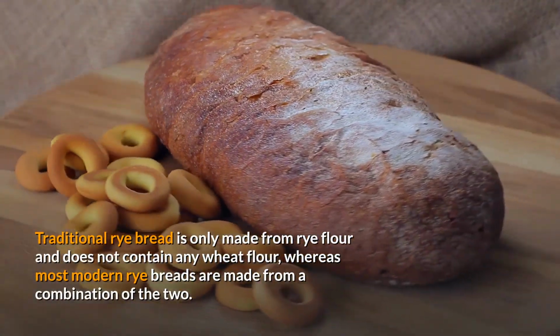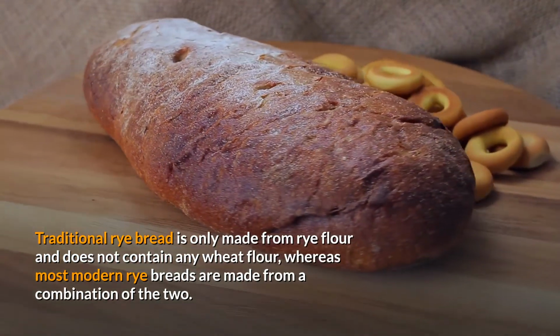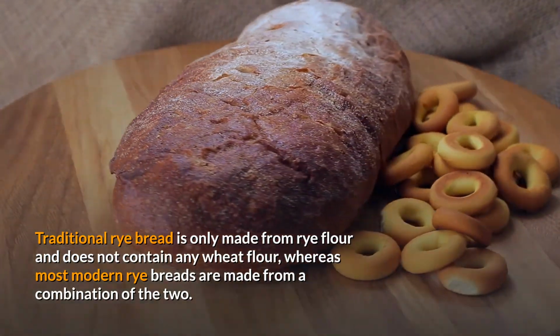Traditional rye bread is only made from rye flour and does not contain any wheat flour, whereas most modern rye breads are made from a combination of the two.